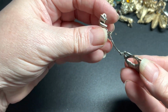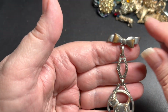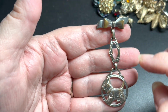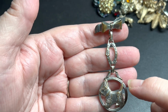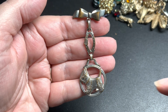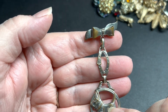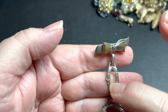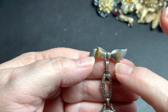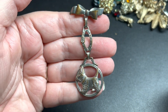And the last one we have is a Scotty dog. It is in a silver tone with a bow hanging down. There we go. It does have some texture loss. So it was silver tone, but the brass is coming through. On this one, I do like how it has a dog and then a collar and then the ribbon. So on this one, I'm just going to say $5.